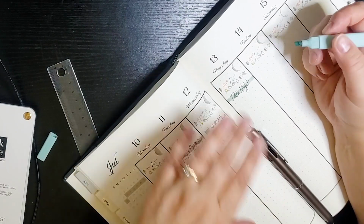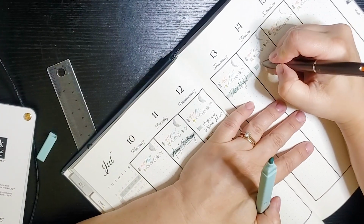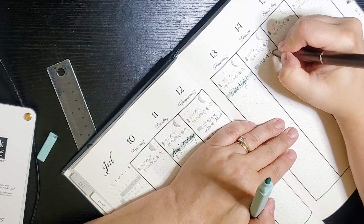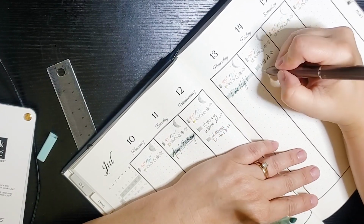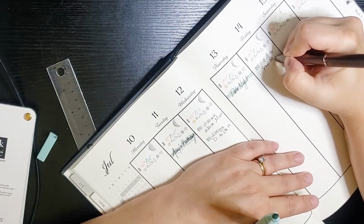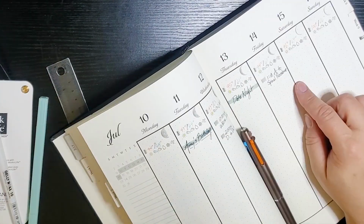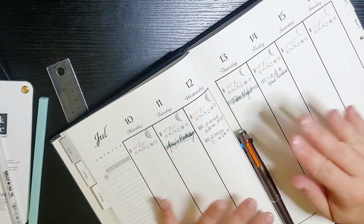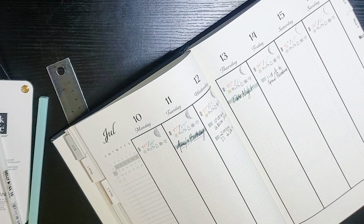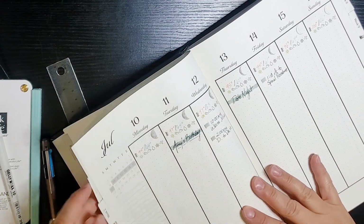And then on Friday, I've got an appointment at 1:10 for a medical procedure that will hopefully help my back feel better. And then Saturday and Sunday are pretty open. So yeah, that's kind of the overview of time that is already claimed for this week.